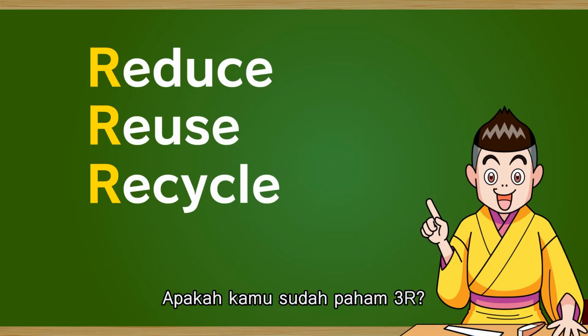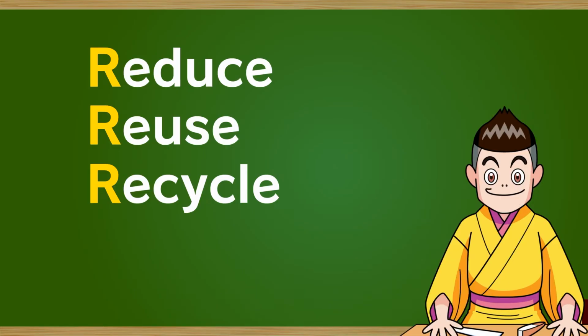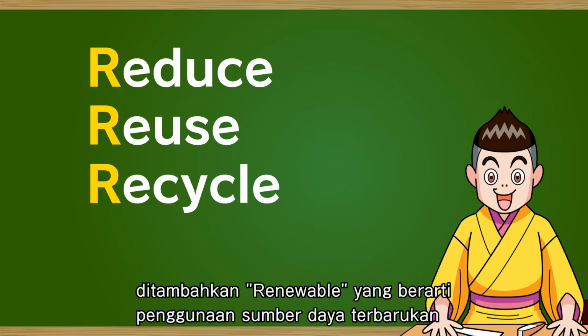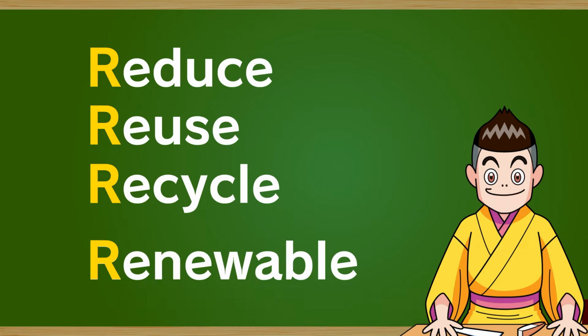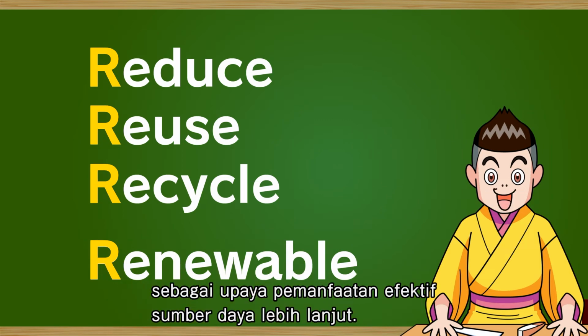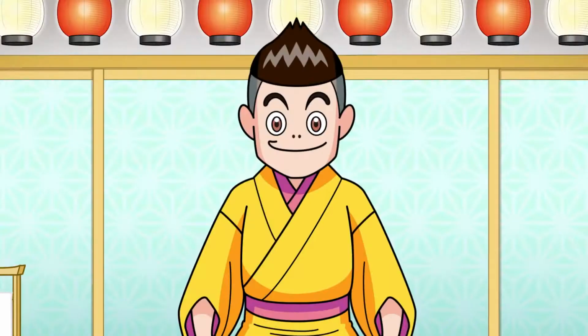I hope you now understand the 3 R's. Recently, a new word has been added to the 3 R's. Renewable, meaning the use of renewable resources to further promote efficient utilization of resources.